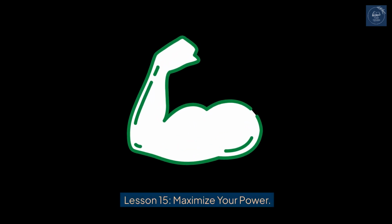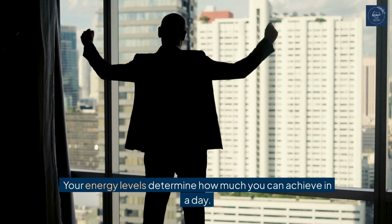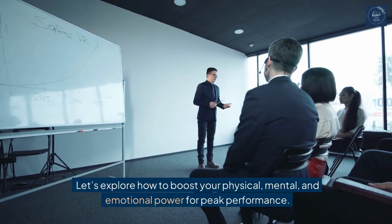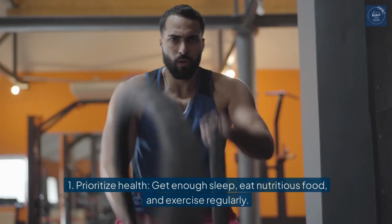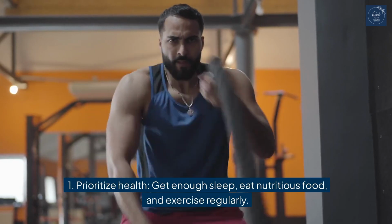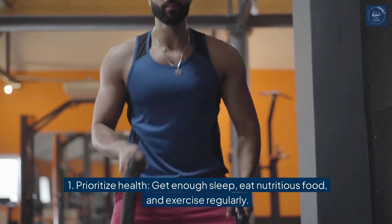Lesson 15. Maximize your power. Your energy levels determine how much you can achieve in a day. Let's explore how to boost your physical, mental, and emotional power for peak performance. 1. Prioritize health. Get enough sleep, eat nutritious food, and exercise regularly.